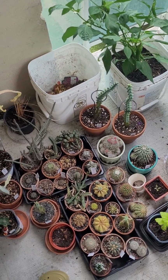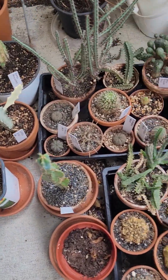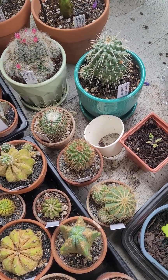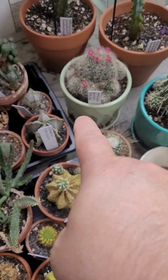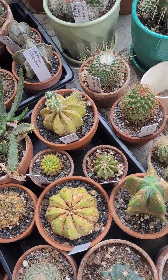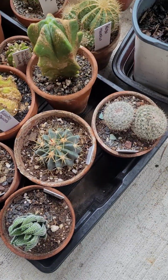Okay, thought I'd do a little video on how my balcony growing is going. These are all my cacti. I spent most of yesterday, well, not even most of yesterday, probably an hour, putting all the labels in. I used the World Flora app to find out exactly what their names were, because some of these I just bought from the garden center, so they just come with a generic label that says cacti.